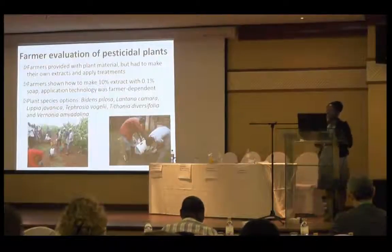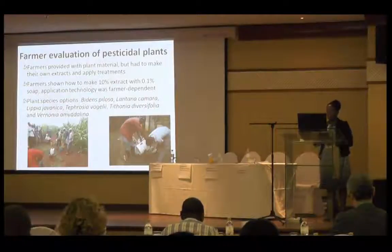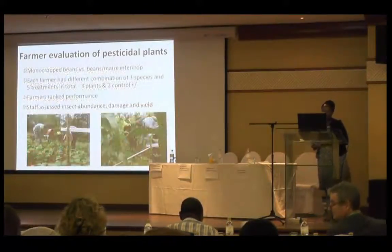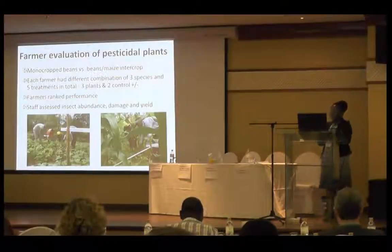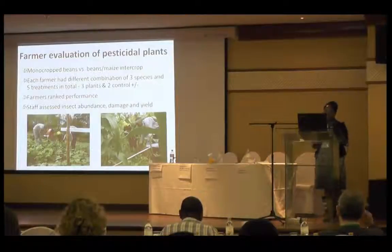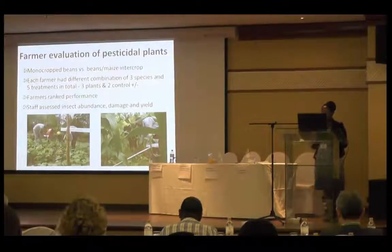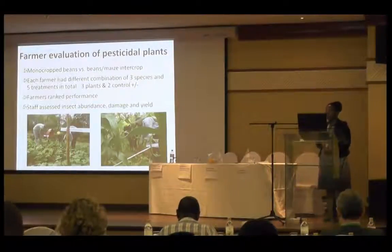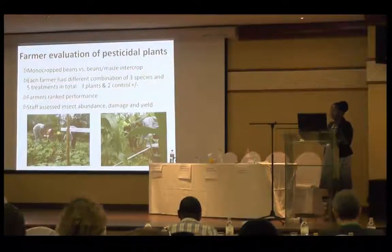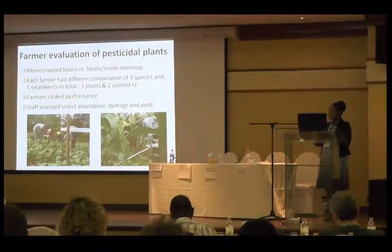And the second picture here shows the farmers, the father and the son, trying to prepare their own extracts to spray on the next day. Farmers were grouped, 20 farmers having monocropped farms and 20 farmers having maize and beans intercropped. Each one was provided with 3 species out of 6, of course, with 2 controls, negative and positive control, which is the pesticide.